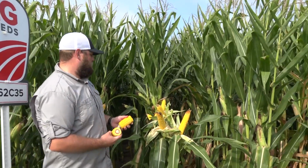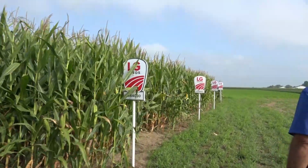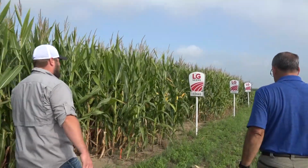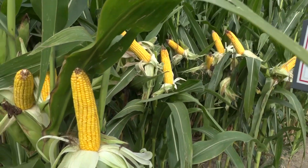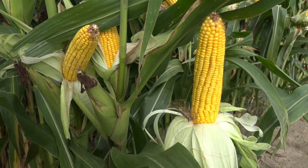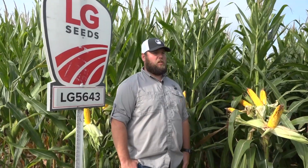All right, we've got one more to check out, and it's only a little ways down here. Yep. So the last one we're coming to, stretching the maturity out a little bit, is 5643. The numbering system is a little bit different. This is an older variety of ours, but probably one of the most well-known numbers that we have as a company. It would probably be one of our top-selling varieties across the country.